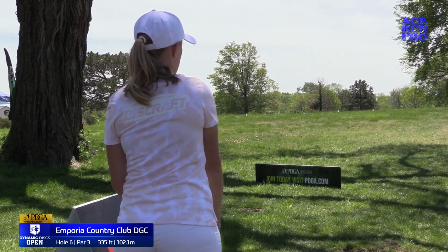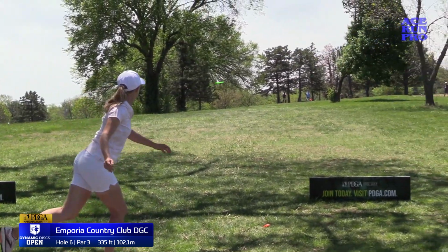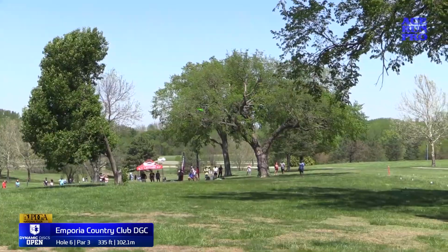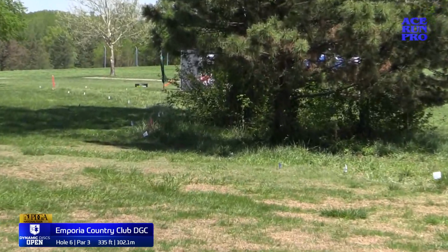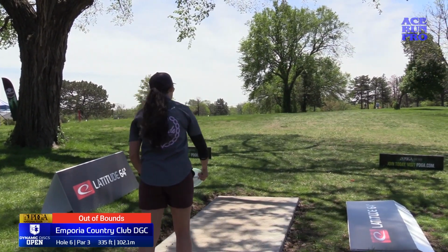Heather putting it out a little bit more right than maybe she wanted, or maybe that's her play. She might throw a little flick inside that little green. She should have a good spot to the basket, though. Looks like Missy needs to sit down. Yeah, she was airing that one out. Oh, looks like it just barely went out of bounds. Yeah. It's a mistake you don't want to make.